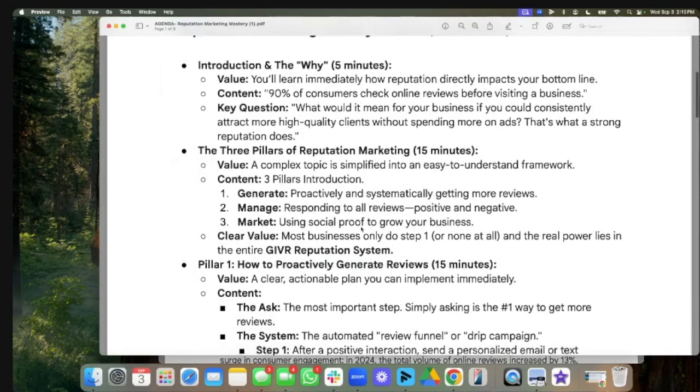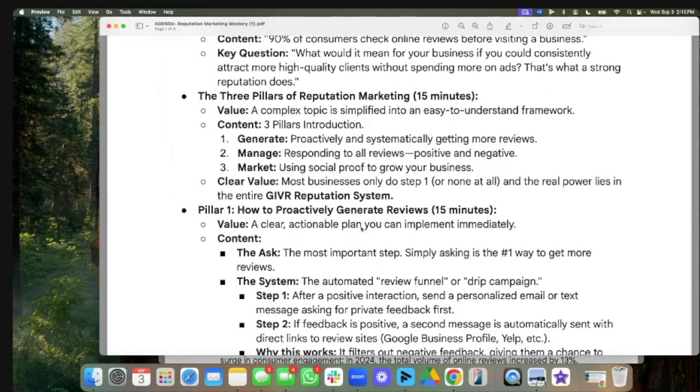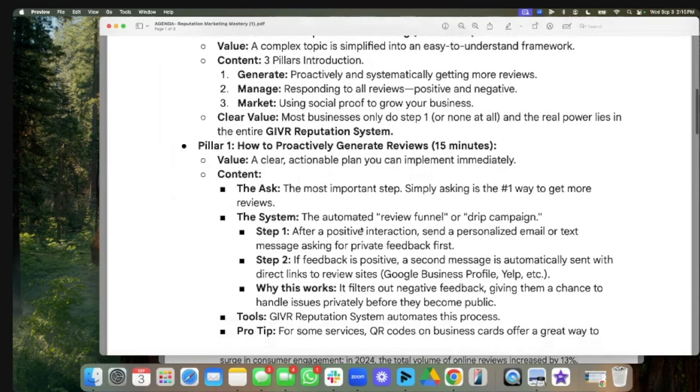What are the 3 pillars of reputation marketing? We spent 15 minutes talking about the value. What are the 3 pillars? They're generate, manage, and market. What's the clear value to you? How does the GIVR reputation marketing system play in?